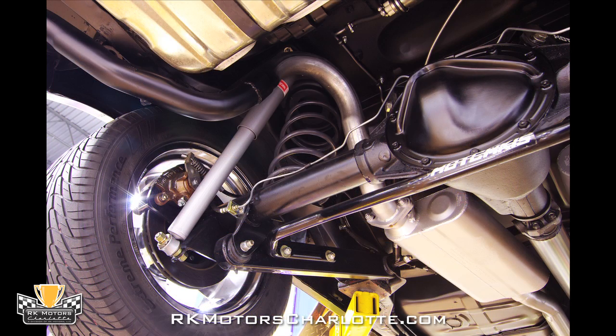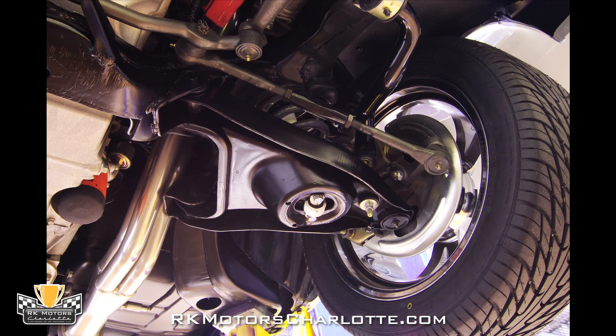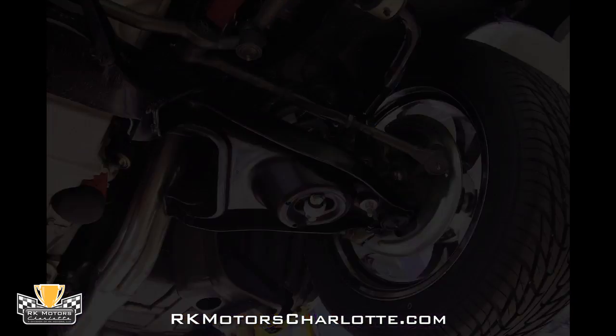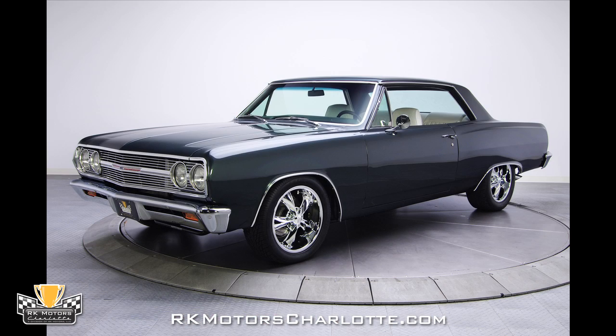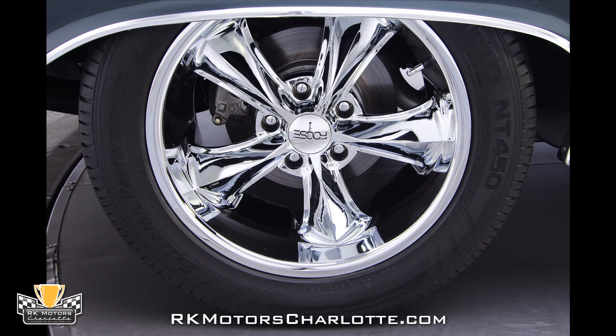Holding that performance drivetrain off the ground is a complete Hotchkiss performance suspension with an adjustable rear pinion angle, KYB performance shocks, power steering, and 4-wheel power disc brakes. At the corners of the car, a set of spectacular-looking 17-inch Foose Nitrous wheels throw the power to the ground through two 25/50 fronts and two 55/50 rears Nitto Extreme performance radials.